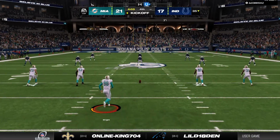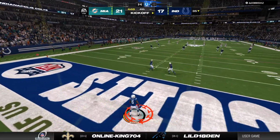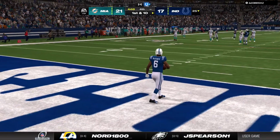The kickoff team on the field now as they will send this one away. McKenzie will not return this, and it'll be brought out to the 25.